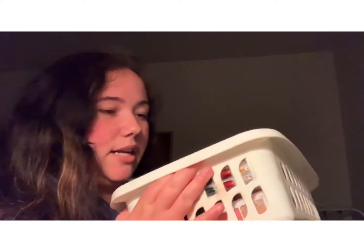So I have all my palettes and today is more eye products. I have all my eye products, minus I think 1 or 2 because I don't know where they are. I have some wipes, I have all my palettes, all my eye products.